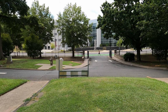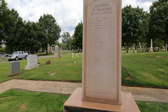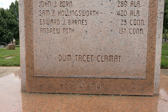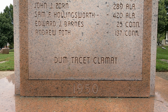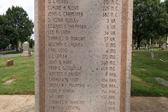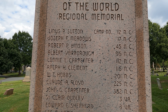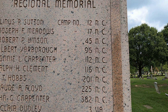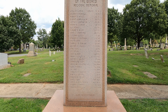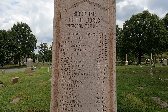So again, they believed that every member should have a gravestone. On the bottom here, I'm probably going to butcher this, but this is Latin, dum tacet clamat, which means, though silent, he speaks. And you can see the names listed with the camp number. I guess in the South especially, Woodmen of the World had regional camps, and during burials, everyone would come out and they would have a really formal dedication of their monuments.